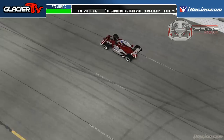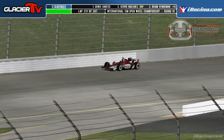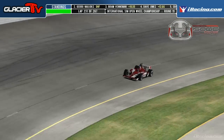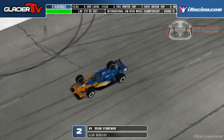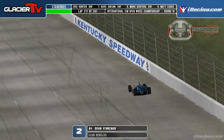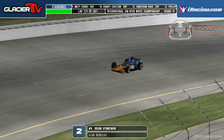So the leader's going to breathe a sigh of relief there, as now he has a 10.5-second lead with the other 3 cars behind him. And those 3 cars are pretty closely separated. Bram Vanneman, Dave Jinks, and Eric Laval in the battle for 2nd position. It does look as though Jinks is closing up on Vanneman in that battle for 2nd position.